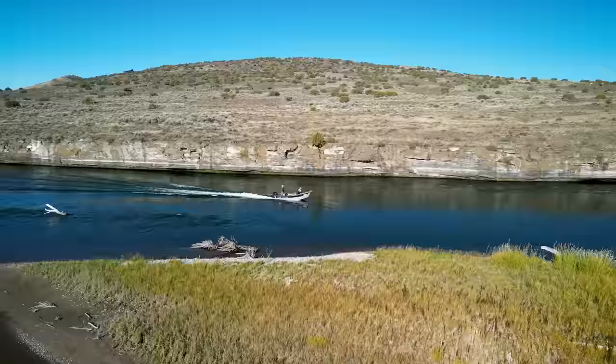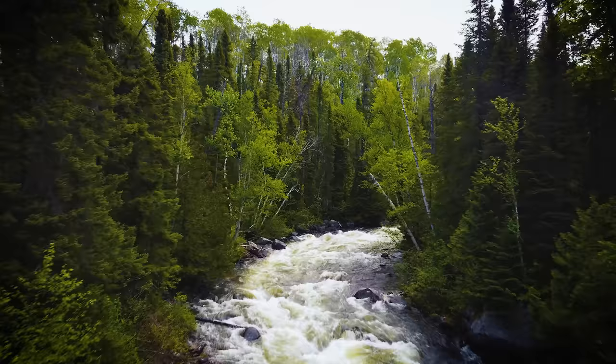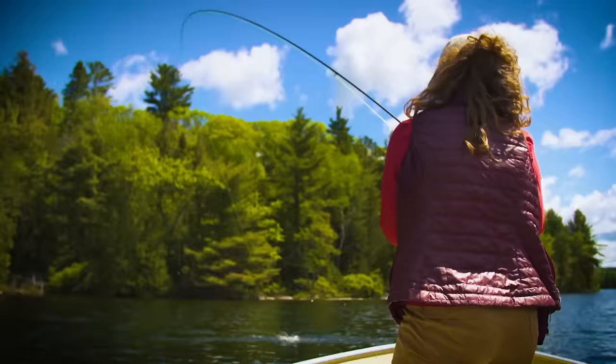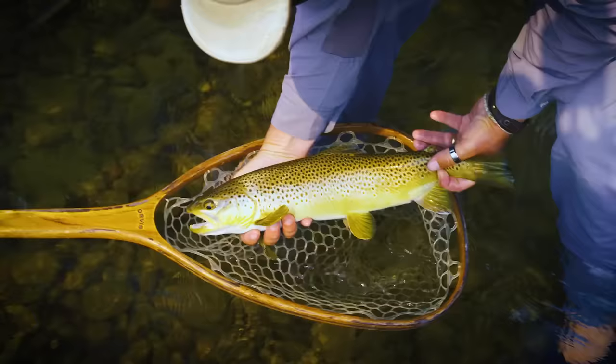Well, I love it so much, we're back again fishing the main river of the Snake with Keegan Barrett, a guide out of the Lodge at Palisades Creek. Look at that, oh my gosh. This big fish adventure starts right now on the New Fly Fisher. Ooh, that's a nice sized fish. Absolutely fantastic. Good fish.